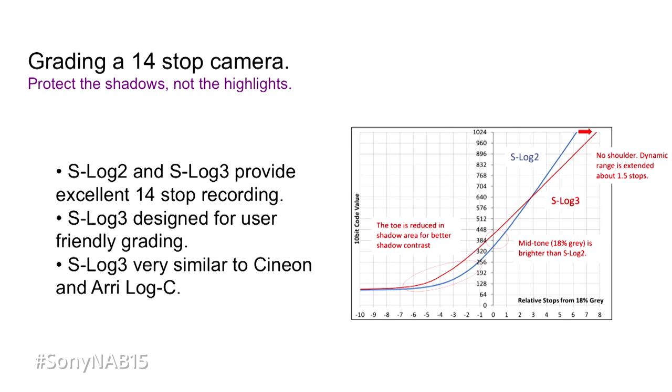Now that sounds a really silly or strange thing to say when we're talking about curves. If we look at the blue curve here, which is S-log 2, you see it's all curved. There's a big, big curve here, and that makes grading difficult because a small change here results in a big change here. And it's very different the way the shadows handle in the grade to the highlights. If we look at the S-log 3 curve, the red line, you'll see that from around about here and upwards, it's actually a straight line.